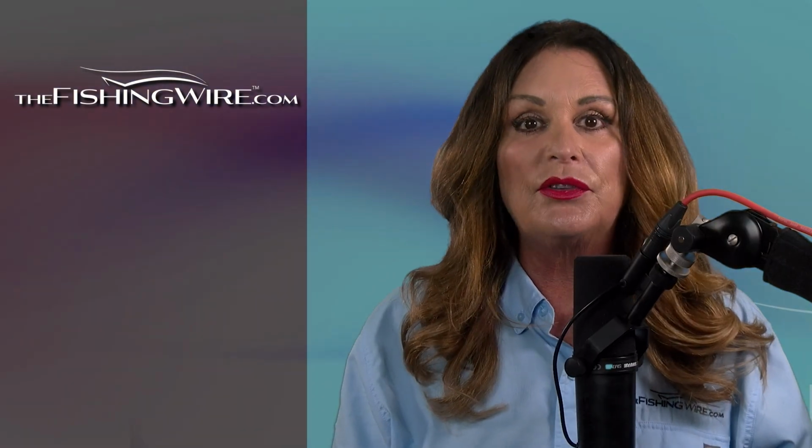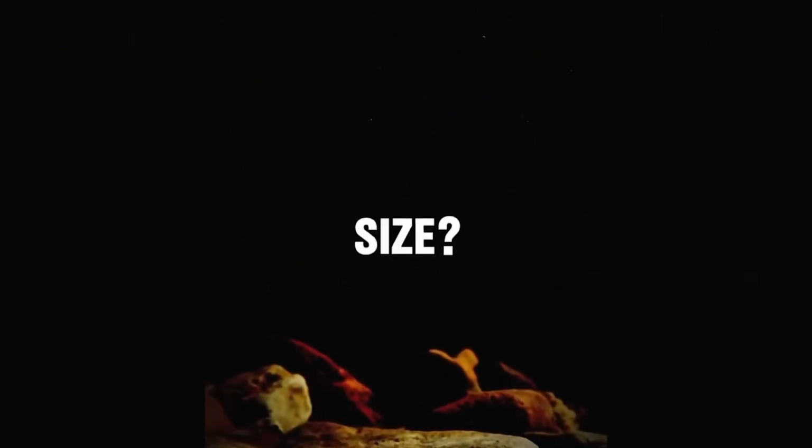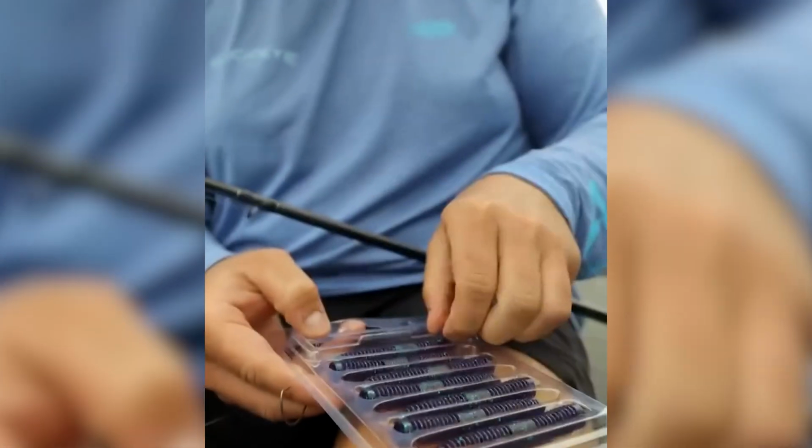It's a finesse dream that rises up and dances, perfect for those times when bass want a smaller snack but still expect a show. Yamamoto pro Randy Howell says it best. This bait has so much movement for its size, it's a killer on a big Ned head, but it'll shine on a Carolina rig too.